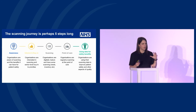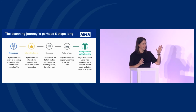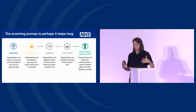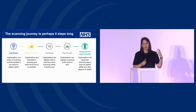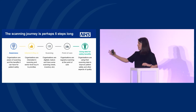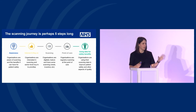And what we also need to think about in patient safety is we often tend to use really binary metrics of were there fewer incidents, was there less harm, was there more scanning? And actually, we need to think about this more as a journey. Some organizations are right there at that awareness point, and we need to bring them more into the fold and build awareness. Then we need to work to interest and buy-in to really cut through some of those priorities to make sure point of care traceability is prioritized within an organization.